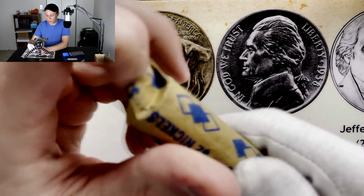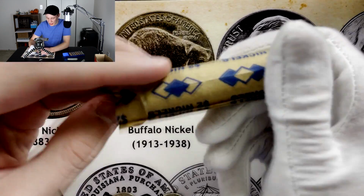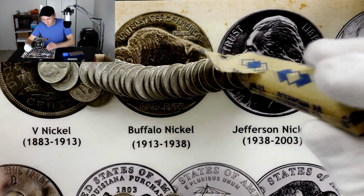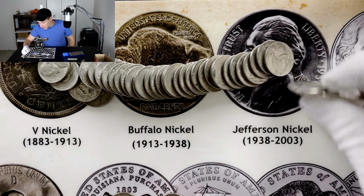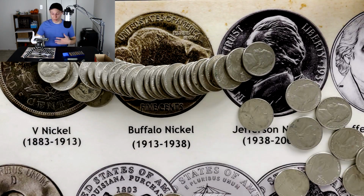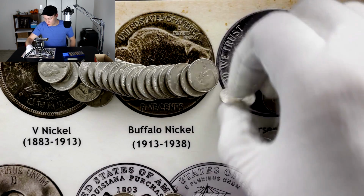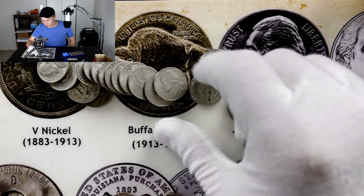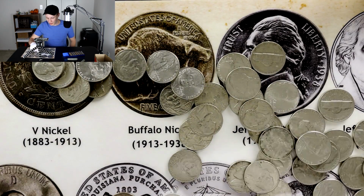Let's just go ahead and open one more here and see if we're able to get something out of it that's actually worth keeping. So I'm actually going to rip this one because it's being a little bit of a pain in the butt to open. All right, so there is our fresh roll right there. And let's go ahead and go through this and see if we can get something worth keeping. Like I said, I'm looking for pre-1960s, so the 50s and the 40s. The Jefferson nickel actually began in 1938, so if you find one before that, you're looking at a Buffalo nickel. They are much easier, or rather, they're very easy to distinguish from the Jefferson nickels.